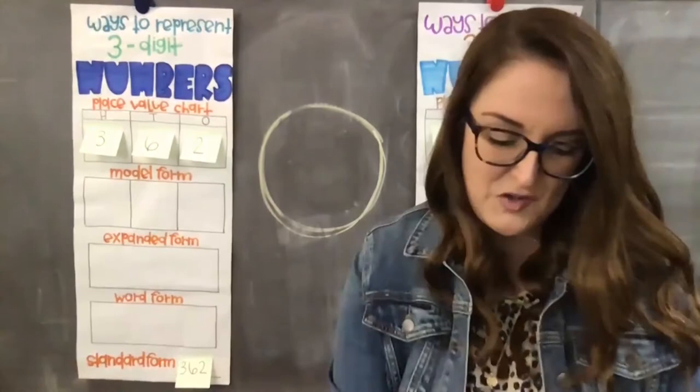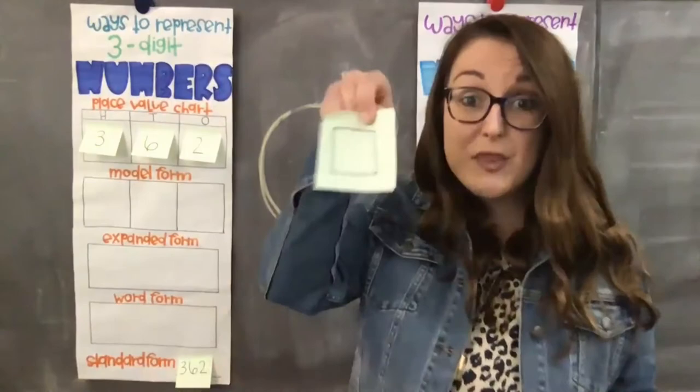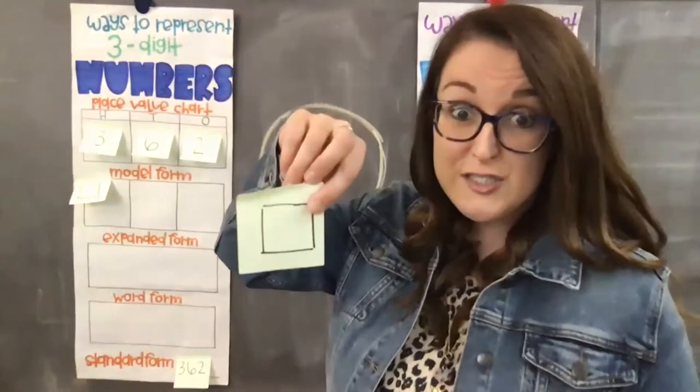You can be drawing these out with me at home as well. Nice, I think I heard a friend say three. If I've got three in the hundreds place, that means I have three of these hundreds. Let's go ahead and put them on our chart. One, two, three. Now, looking at our tens, how many do I have there?